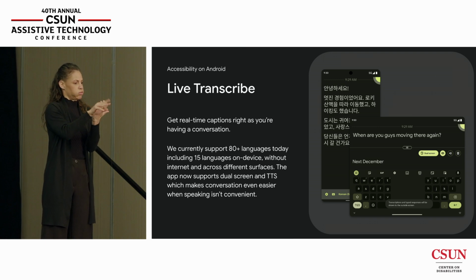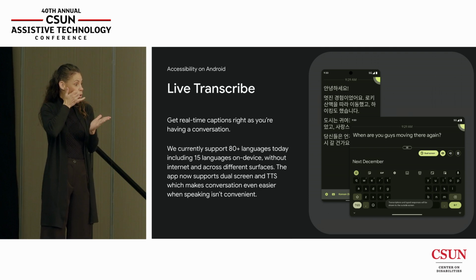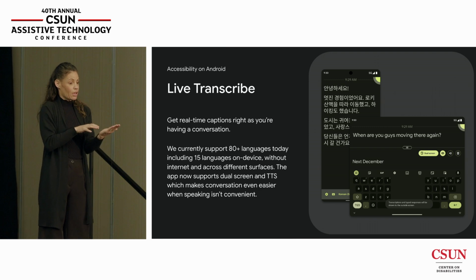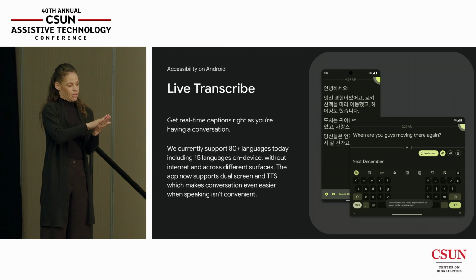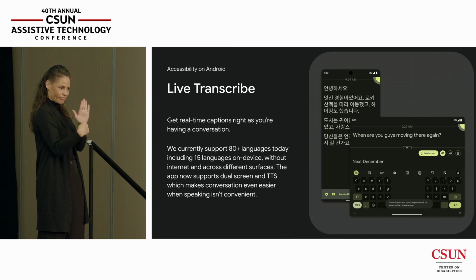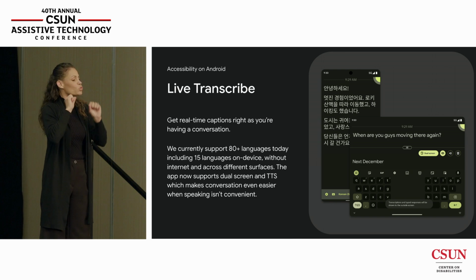If you have a handy-dandy Android foldable, we've also introduced dual screen mode for foldables, making conversations easier. The way that this works is when you type something out to speak and you flip over your screen with the screen facing the other way, we show your typed response to the person on the other side, so no more awkward going back and forth showing your phone screen.